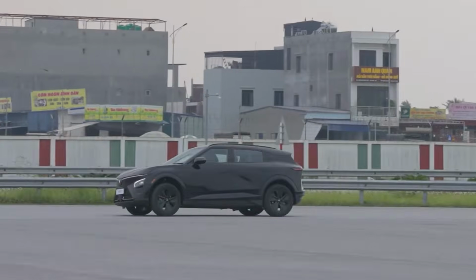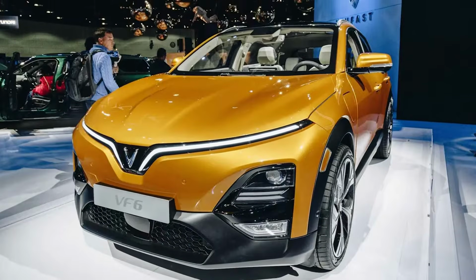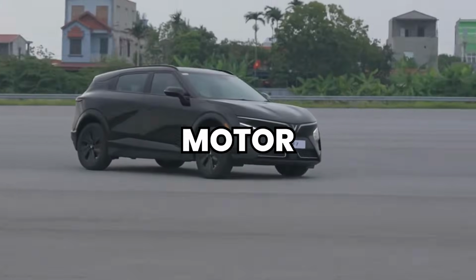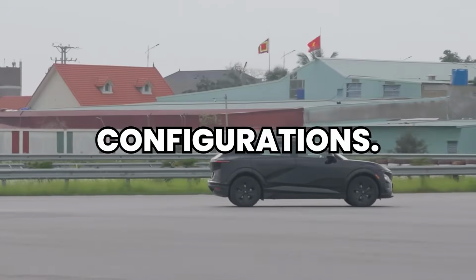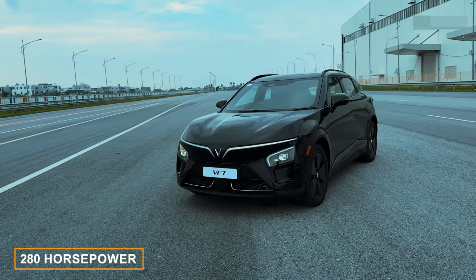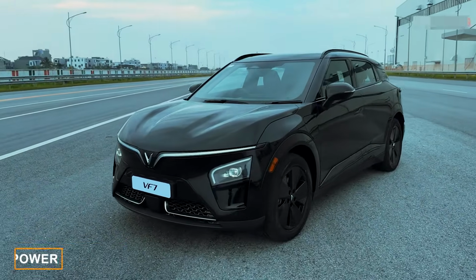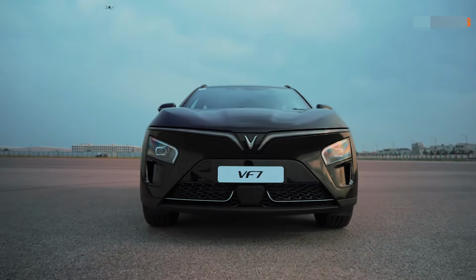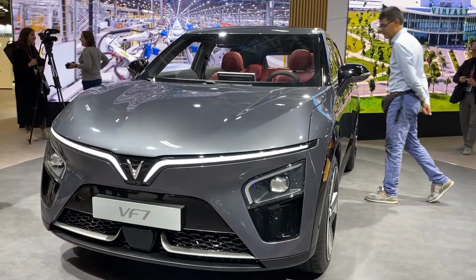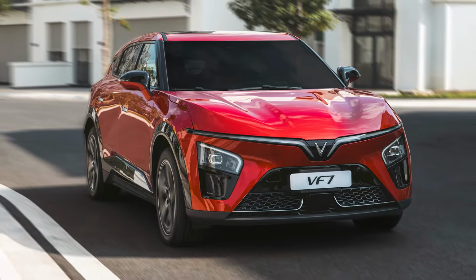Performance-wise, the VF7 is designed to give buyers options. Unlike the VF6, which is front-wheel drive only, the VF7 will be available in both single-motor and dual-motor all-wheel drive configurations. Output will range from around 280 horsepower in the single-motor version to 350 horsepower in the all-wheel drive dual-motor trim. That puts it comfortably above the base Volkswagen ID.4, which starts at around 201 horsepower, and closer to higher output variants like the Kia EV6 or the Hyundai Ioniq 5.